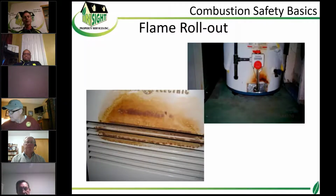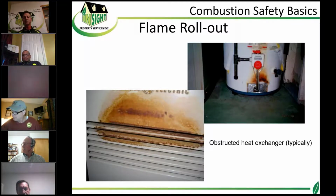Flame rollout. I don't know how many people are seeing flame rollout much. I haven't seen an active flame rollout issue in quite some time. Usually, like I said, it's because of a clogged heat exchanger. Last time I've seen them, it was typically an obstructed heat exchanger.